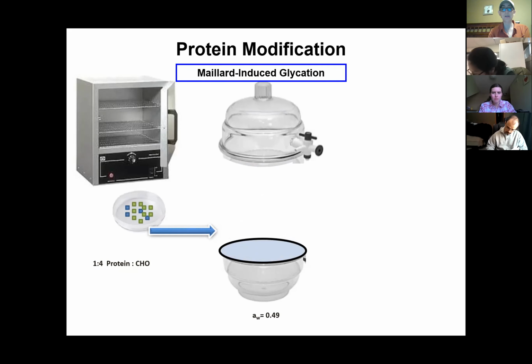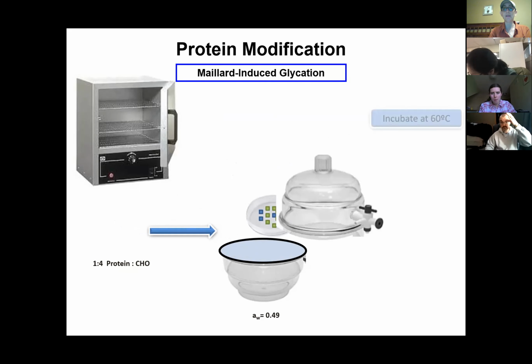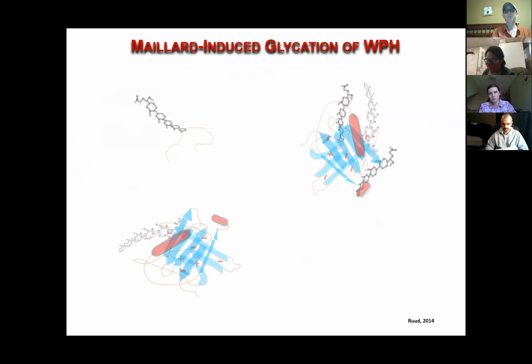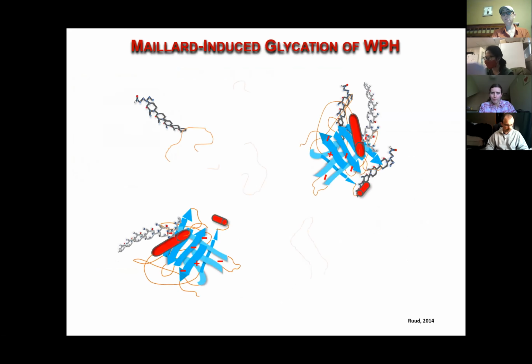Okay, so this is an animation that's been done by one of my students. I don't take credit for it. And then we incubate at 60 degrees, which is a temperature that will induce some of the Maillard reaction, but still does not denature the protein. So below the denaturation temperature of the protein, and we incubate at different time points for different time periods, and we assess the degree of glycation.